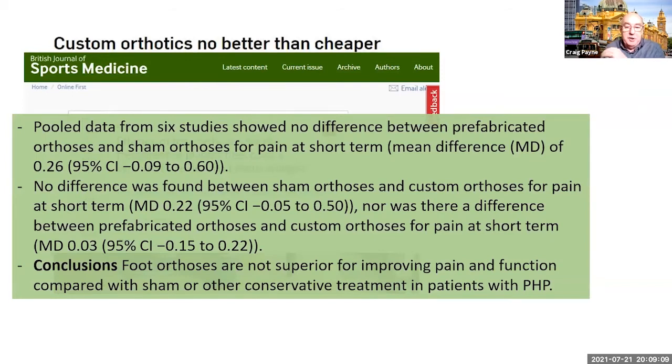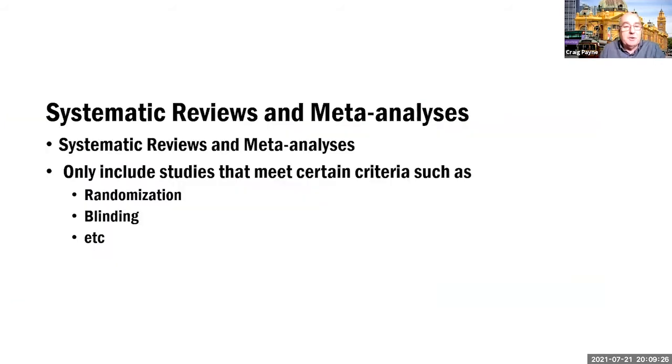Conclusion: foot orthoses are not superior for improving pain and function compared with sham or other conservative treatments in plantar heel pain. Now, this was a very prominent journal, with very prominent authors, and obviously the media, the bloggers, social media, they got hold of this. Orthotics are useless was the conclusion.